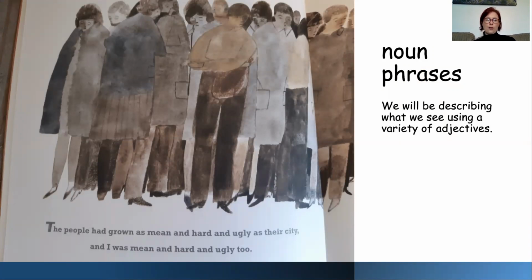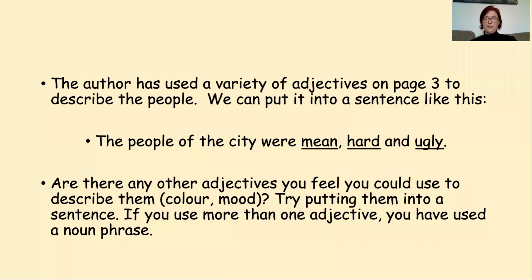The people had grown as mean and hard and ugly as their city, and I was mean and hard and ugly too. So with our noun phrases, we will be describing what we see using a variety of adjectives. So looking at the adjectives they've used here to describe the people, and the person is describing themselves as. So we've got mean, hard, ugly.